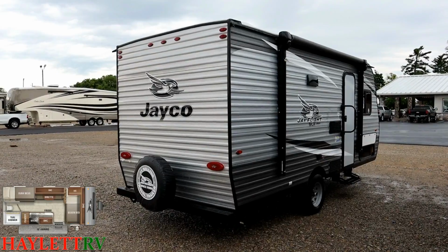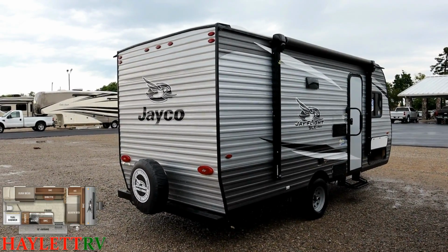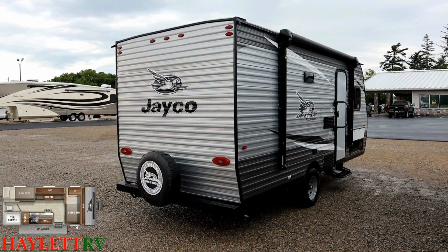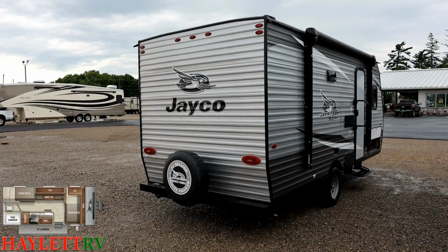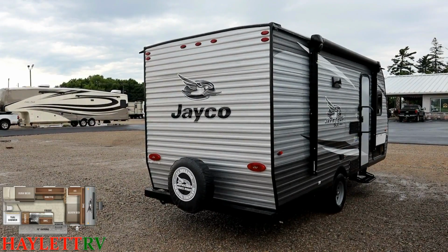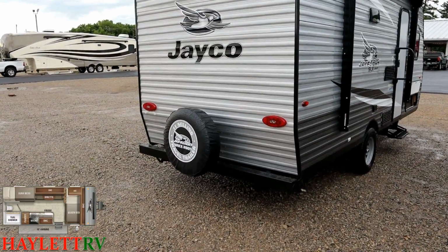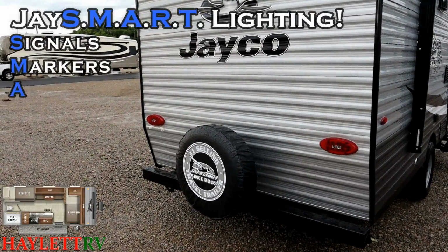Like their JaySMART Safety Lighting. That is something that a person who is buying a camper like this, a first-timer, probably isn't aware of or doesn't appreciate. But regardless, you will still enjoy the benefit of it because you don't have to know how to use it. It just works. So you see how there's extra marker lights at the top of the RV on each of those rear corners? And then in the tail lights, you have these white LED elements. Well, JaySMART Lighting stands for signals, markers, and reverse travel.